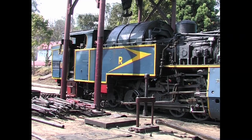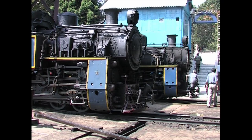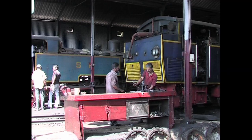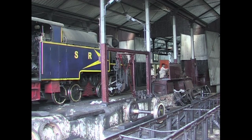We've now gained access to the shed, and there must be four or five different locomotives in the shed. There's two of them there, and there's a couple more in front of them. There we are, there's another two. In the foreground you can see the rack gears that we were looking at earlier on, so they must be subject to quite significant wear.